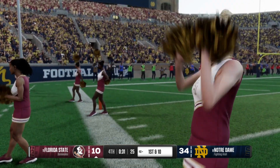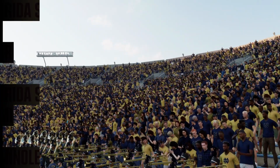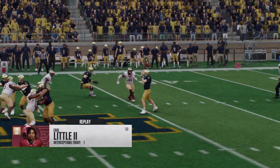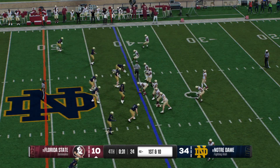If they're going to pass the football and that's where they're going to live, well, I'm going to live in dime. I'm going to bring more defensive backs on the field so I can cover more of these speed guys that they have out there. Great job by the defensive back, breaking on the football, making the INT, making the DC look very smart.